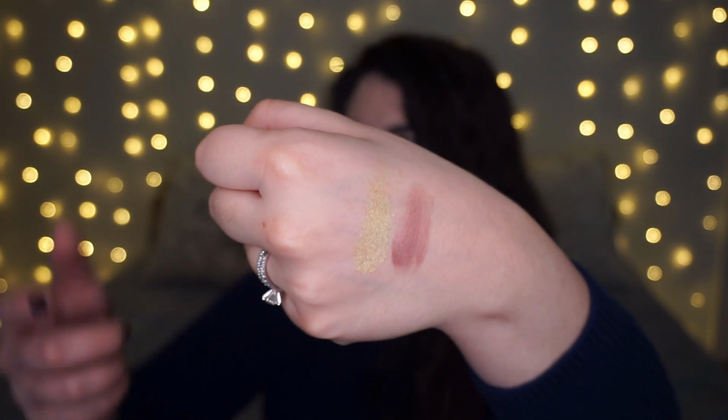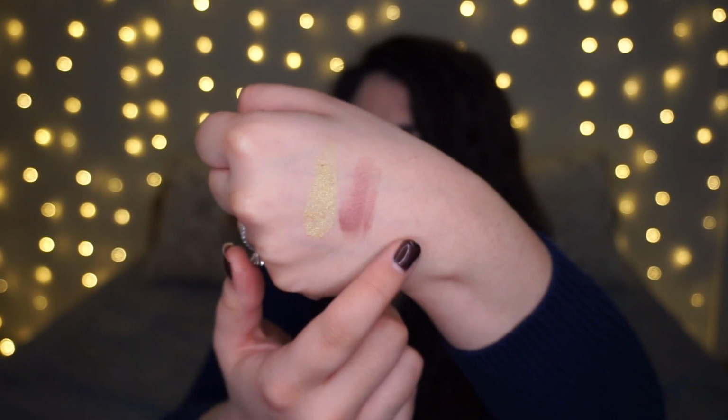Oh, I'll swatch out Shantung too. I mean, you saw me put it on the lid. So Dahlia is this guy here. Shantung is that guy there. They're so pretty, and I flipping love those kinds of shades.